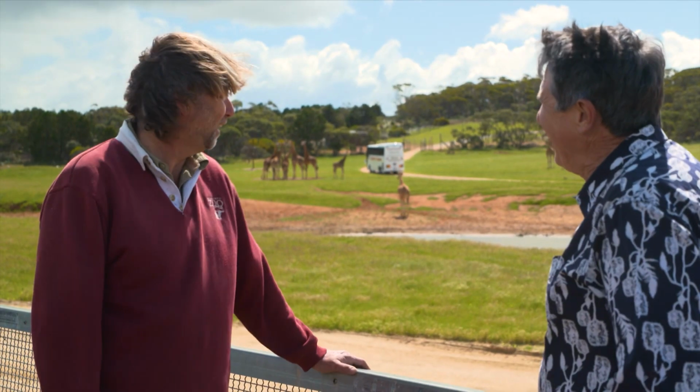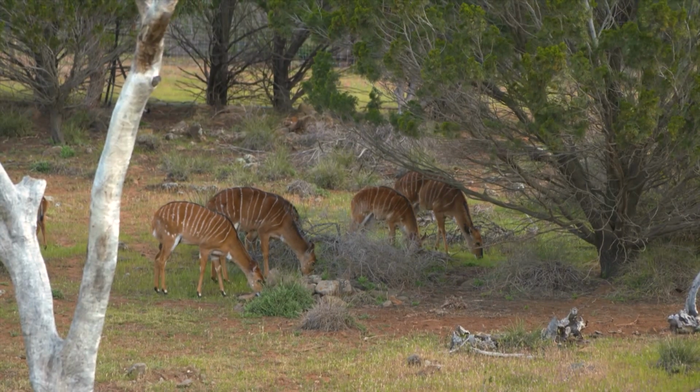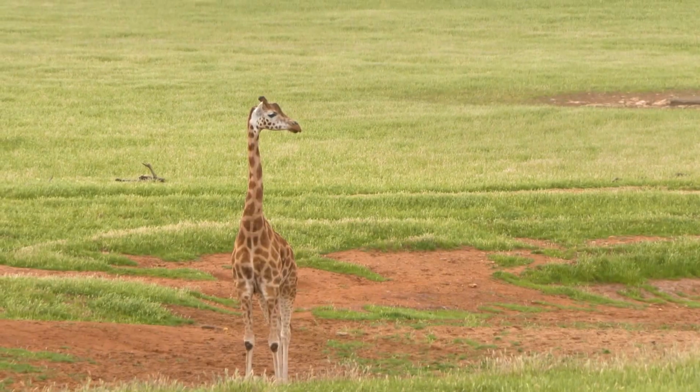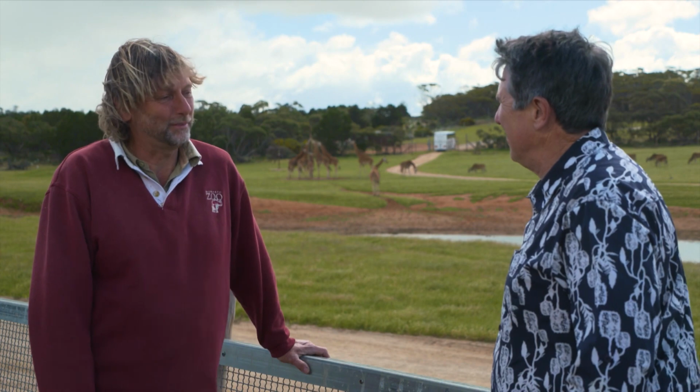And it's not just the giraffes that seem to be enjoying the browse. Oh no, I've got a big herd of eland out here also, love to have a lot of browse too. On the other side, a herd of nyala. I love working with the animals, I love working outside in the fresh air, in the space. I get to see this every day, so it's a wonderful part of your life.